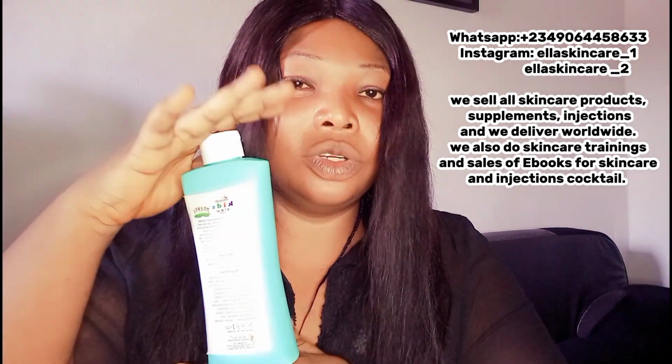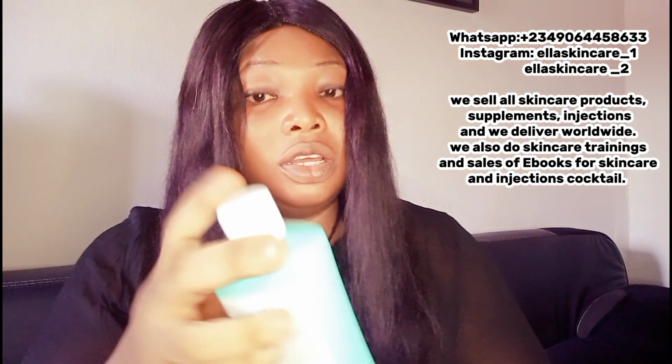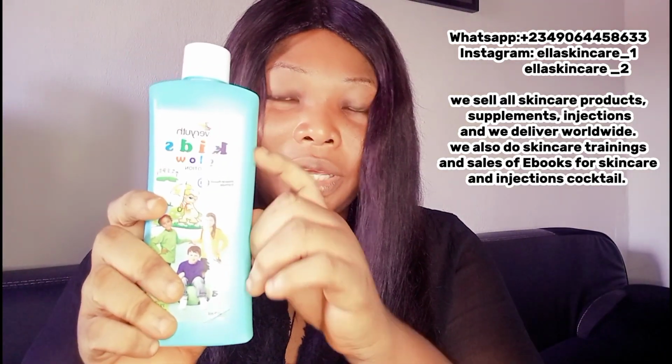Now, so this is the lotion. This is how it's looking on the inside. It's very portable. This is a 400 ml lotion. Let me check. Yes, it's a 400 ml lotion. Just from the weight, I know that it's 400. I think the lotion starts from somewhere here.